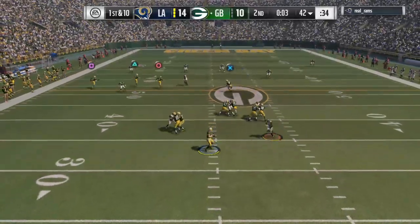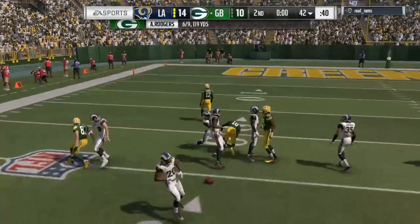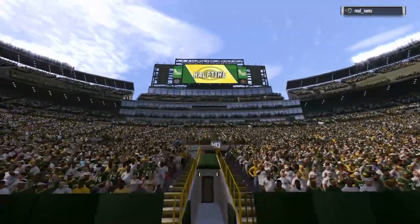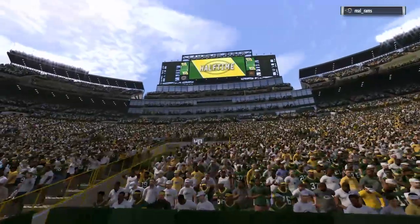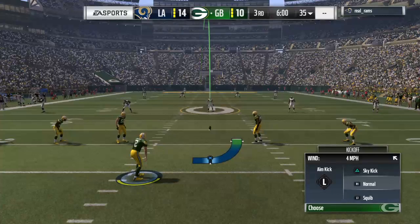A final shot before half for Rodgers. He's going to loft one deep left side here. And unable to connect on the long pass. It falls down incomplete. First half in the books. You're watching the NFL on EA Sports.